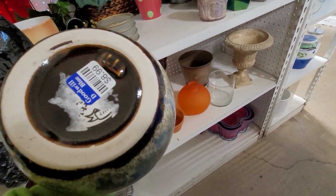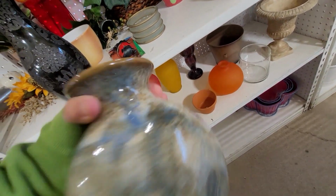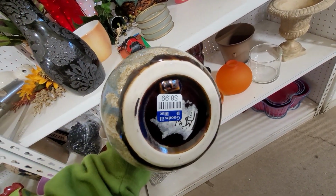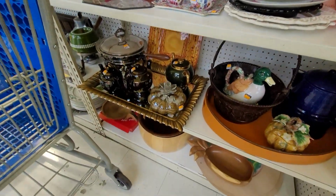And this looked fairly nice. It was sitting on the shelf. It had a nice glaze to it. It was really smooth and a nice feel to it. But I wasn't sure at $8.99, and I couldn't make out the mark on there.